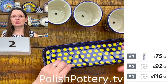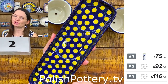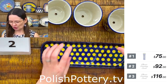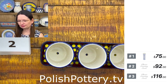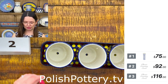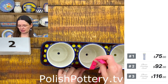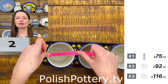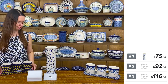So this is Ceramika Artystyczna, the yellow dot pattern. And the yellow dot pattern is also designed by Miss Maria Ciszewska, a great artist who creates so many beautiful things for us. I'm going to give you measurements for this set. The tray is 12 inches long, 3.5 wide, and the planters sitting on the tray are 4 inches tall, and each of them is 3.5 in diameter. $92 for the yellow dot pattern, that's number two.